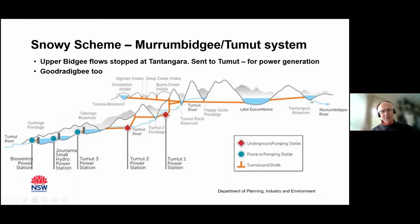There was some small amount of a thing called base passing flow, an amount that allowed some water for Cooma's water supply to continue on. But otherwise, it was effectively stopped. And the other thing you can't see here, though, is that this is showing the major tunnels and the major storages and diversions. There's also the Goodradigbee River, the upper part of which is stopped and diverted to go into Tantangara Reservoir as well. So the engineers back in the day were very thorough, if nothing else.